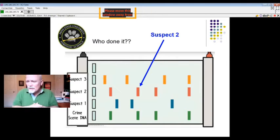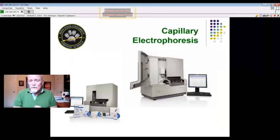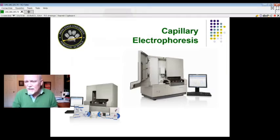We don't use gels anymore. Gels are pretty old from the perspective of the technology used nowadays in forensic labs. We now use what's called capillary electrophoresis. And capillaries are really thin fibers almost. They're almost like optical fibers. This is a capillary array.